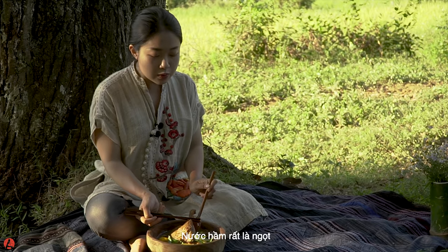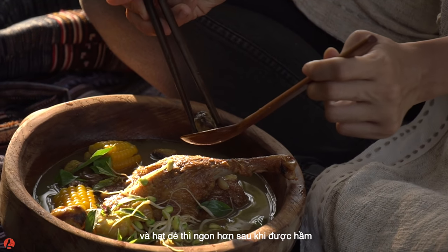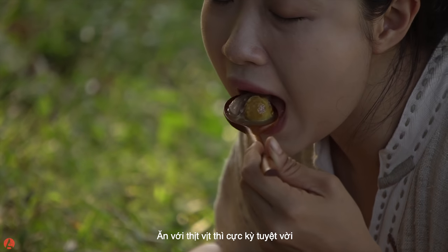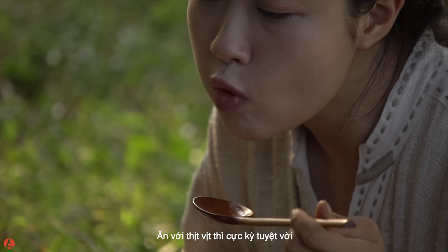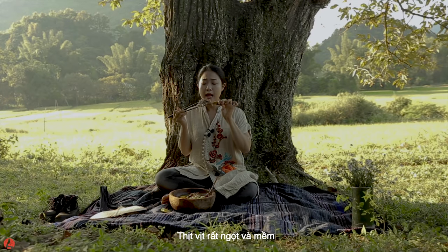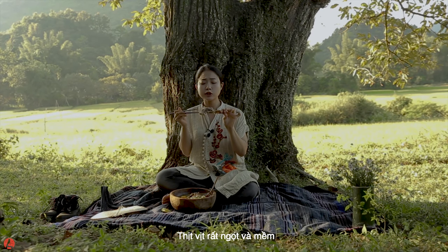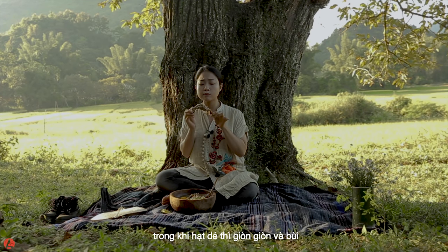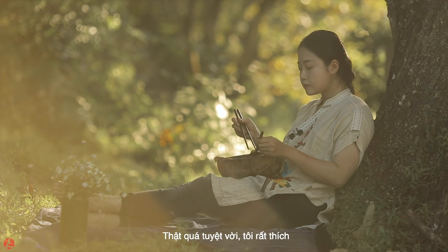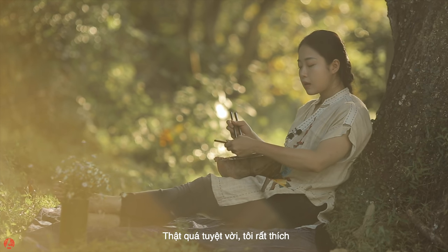Wow, the soup is really, really sweet. And the chestnut is even better after it's cooked, eating with the duck. So incredible. The duck is sweet and tender, while the chestnut is crunchy and nutty, and just so perfect.